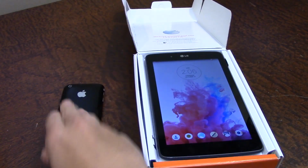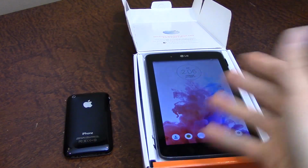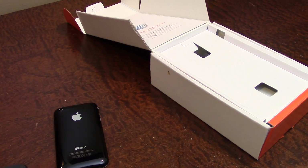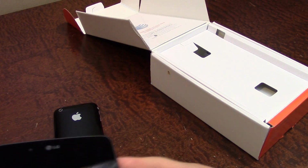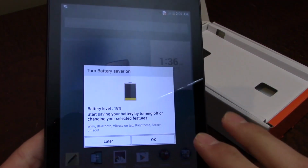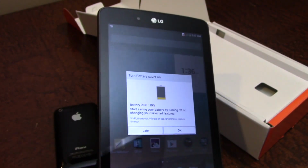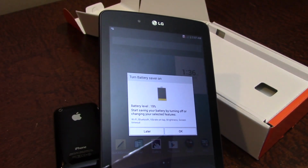But both this tablet and this iPhone 3G are in very good shape. The screens aren't cracked. And it currently runs Android 4.4.2, which is KitKat. So you can see it right here. And you can see that I do actually have to charge it. It's at 19%.